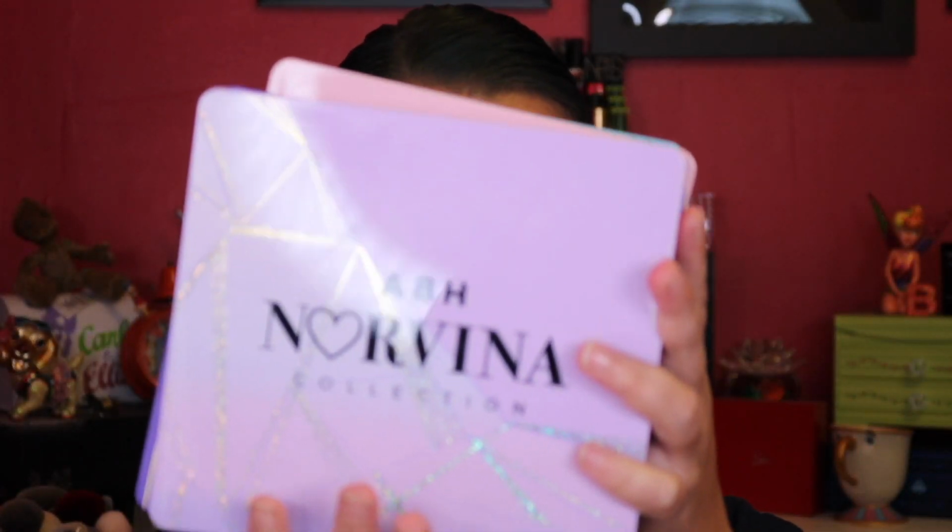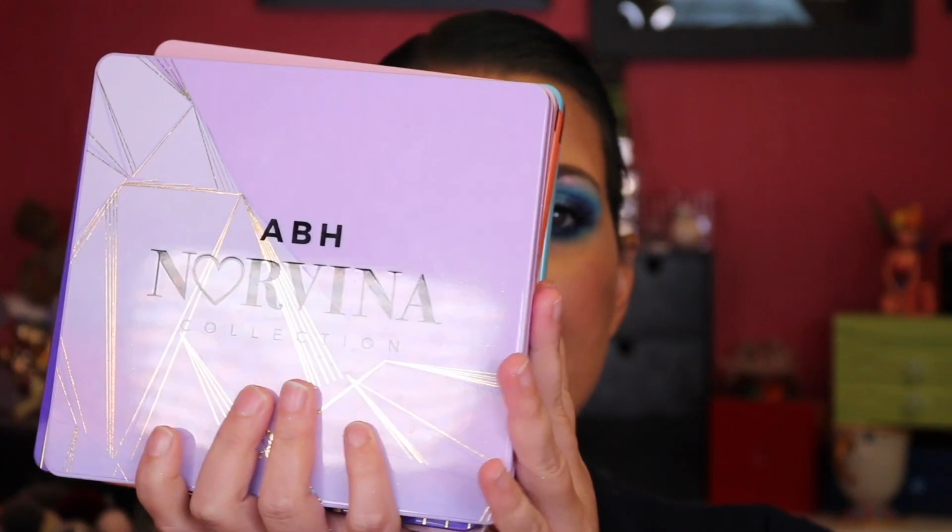The next brand on our list is Anastasia Beverly Hills. And as you can see here, the palettes that I decided to keep were the Norvina Pro Pigment palettes. Now, I only kept the big ones. I had all 3 of the little ones, but I decided to get rid of those because I feel like I have those colors in the bigger palettes.